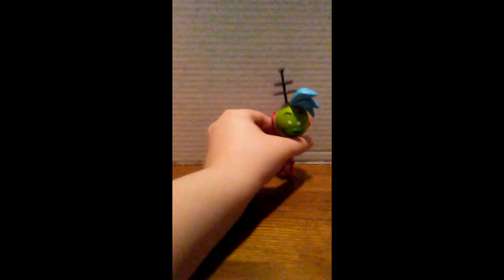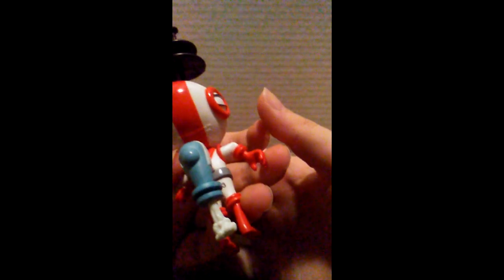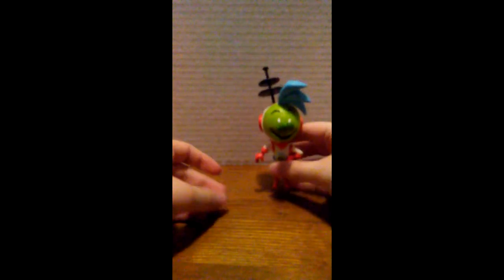And now we're back at the table where I accidentally dropped Sparky. He looks okay. Sorry, Sparky. Alright. So, I don't know if you can tell, I sound really tired. So that was a lot, getting all that Teletubby stuff. I have a very big Teletubby collection, but I'm sure there's someone out there with a much bigger collection than I do. So yeah, that was the Teletubbies collection.